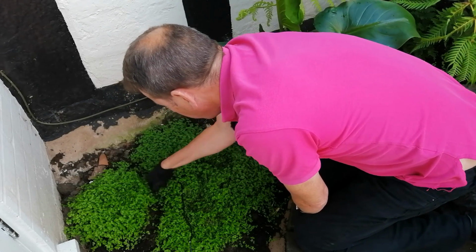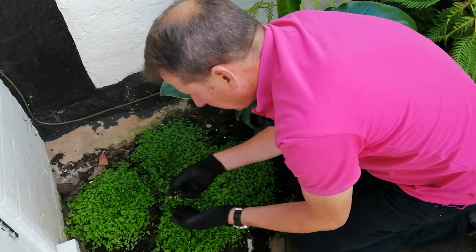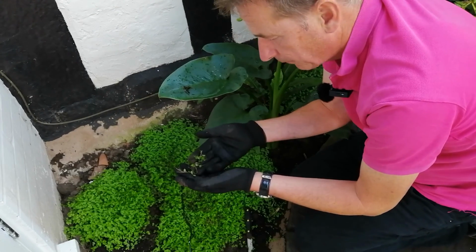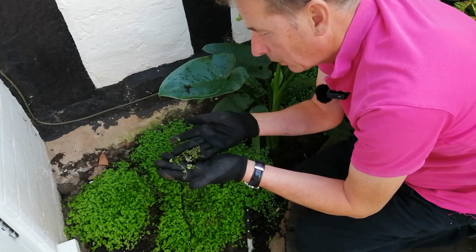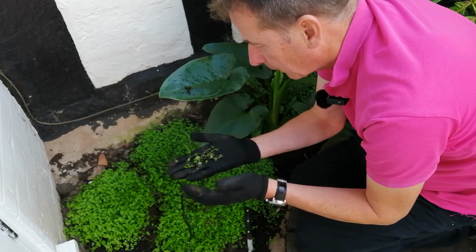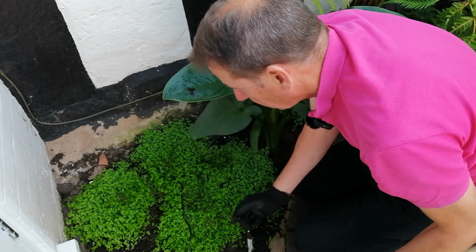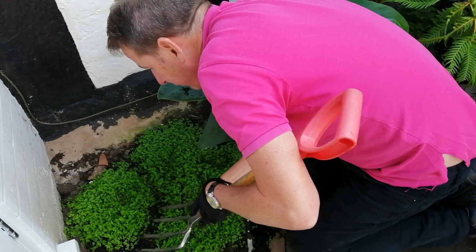I think I've made a good cut through there. Now then, it looks a little bit like cress, and I was reading online that the smallest part of that will grow back and start to multiply and spread. So I won't waste that. I'll just drop it on top there. Let's see if we can get the fork under and lift it.